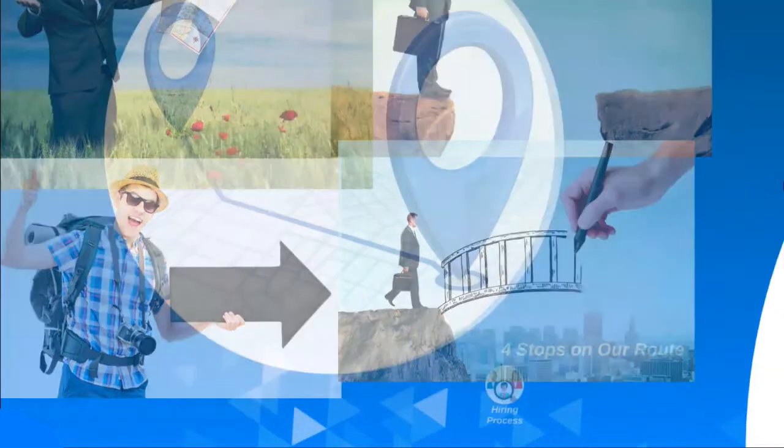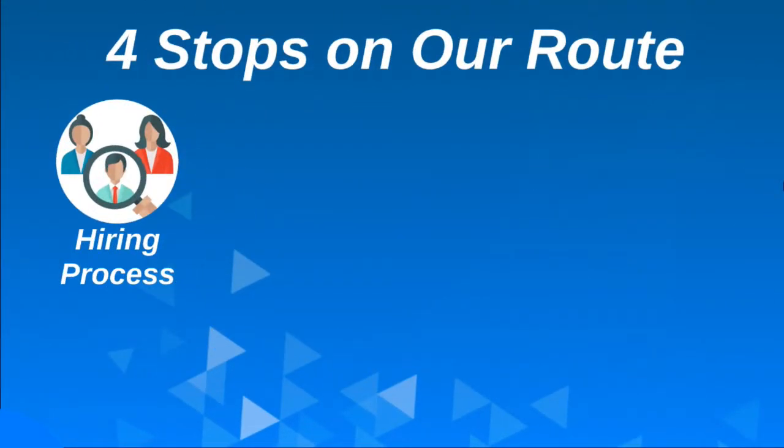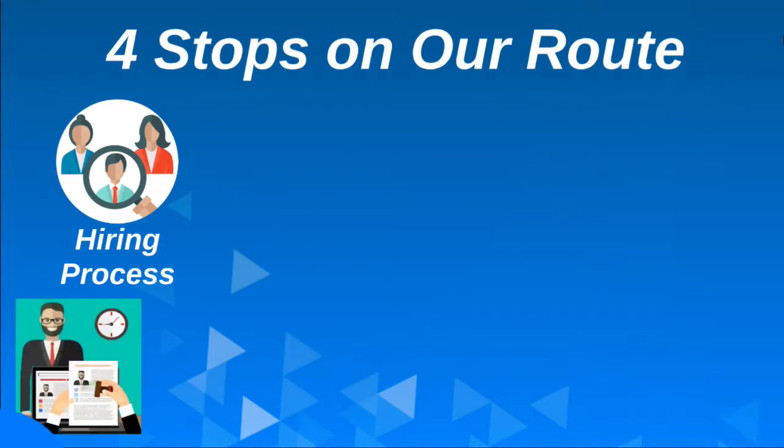Along this route, we're going to have 4 stops. At the first stop, I'm going to show you how the hiring process works. And I'm going to look at it from both the computer standpoint and the human standpoint. Most employers are using computers to screen resumes and cover letters first, and then they get a human to look at the resumes that make it through the screening process. So I'll explain that whole process to you.